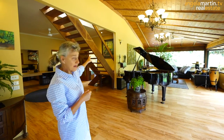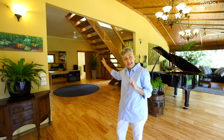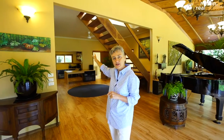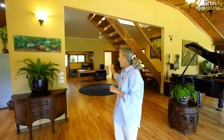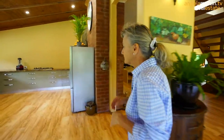Now over here we have got a bedroom. Behind us we have got a second bathroom. Great big open office, door goes out into the laundry and back patio area, and just off to the other side we've got the master wing, which has again a huge walk through walk-in robe and its own bathroom. But we just have to start with this kitchen.